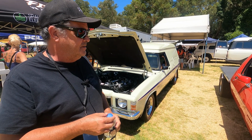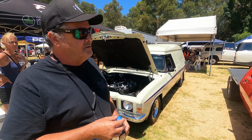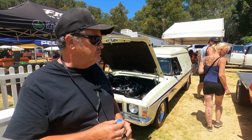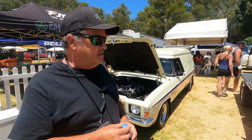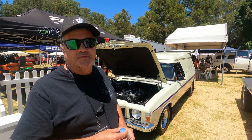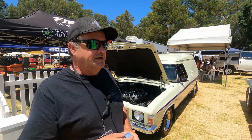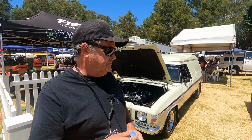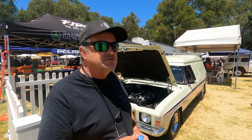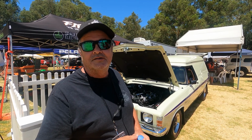So, how long have you owned this one for? 15 years. It was going to be just a bit of a tidy up, and as all projects go, it turned into a 10-year full-on resto, and the more you get into it, the more you're committed to going the whole way. The car was stripped down twice, and basically went through everything: suspension, brake upgrades, all the wiring was redone, and it's got electric windows now, because I'm getting a bit tired of winding up windows.